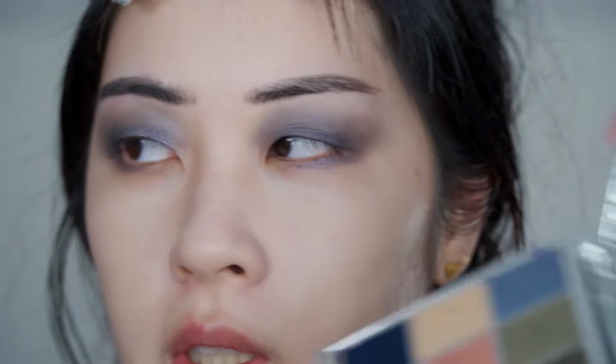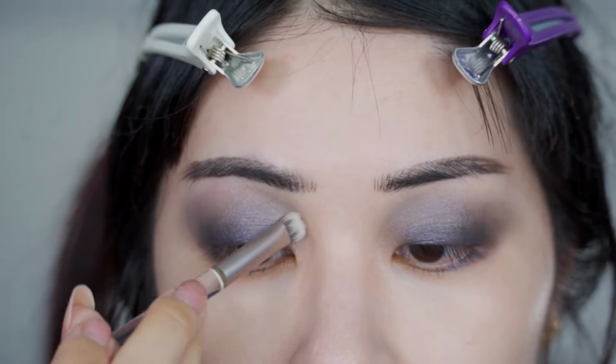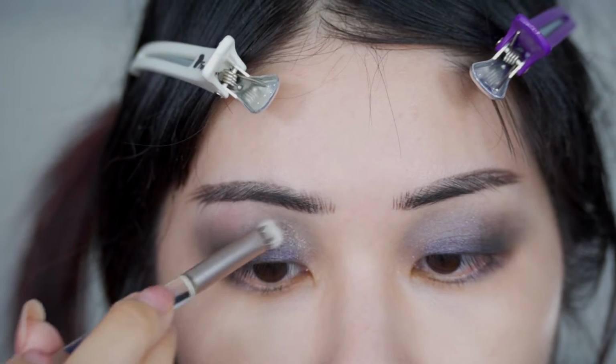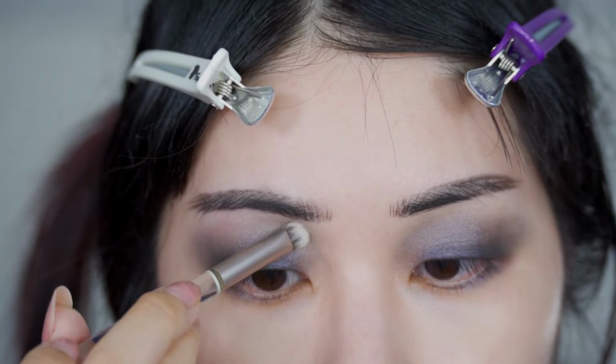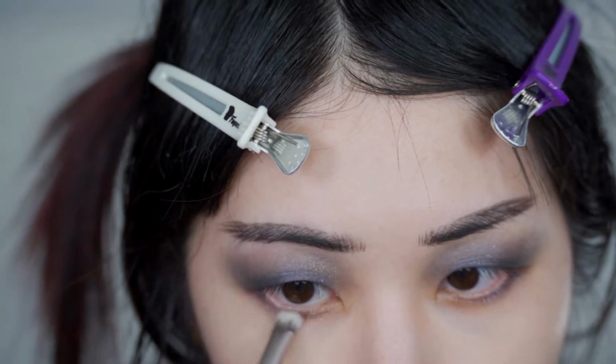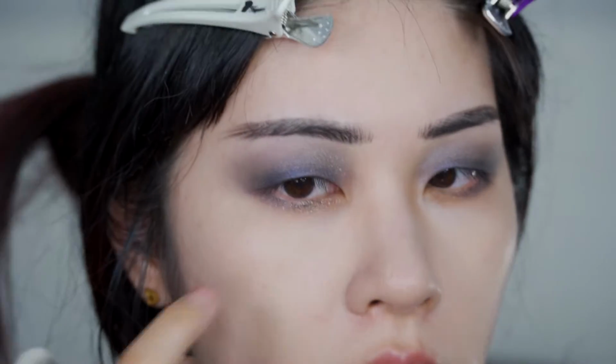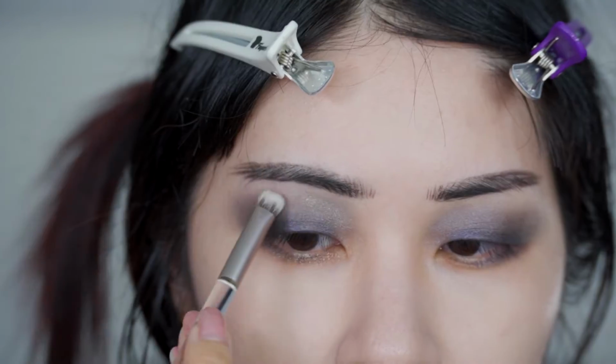Next, I really want to try using this very sparkly shade up here. Oh, it has a bit of a darker lean to it than I expected. Okay, yeah, I could see this shade being really pretty on its own. As you can see, it does have a base to it, so it's not going to work for me on the inner corner.